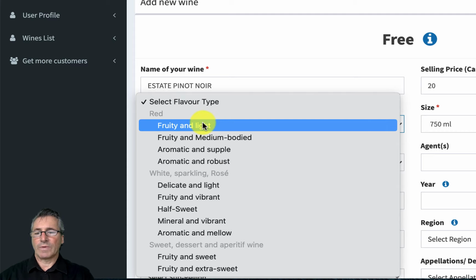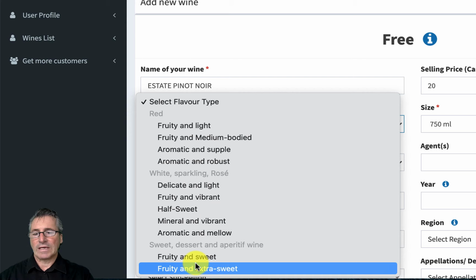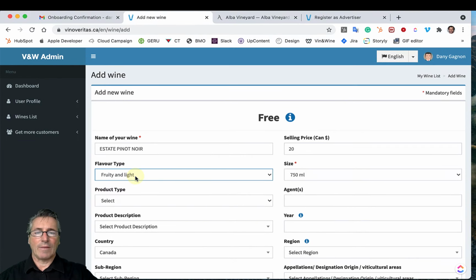For example, the Pinot Noir is fruity and light. If it's white, this is and then it's for the sweet. So that's the information. But if you're unsure, I will give you a trick to do that. So I'm going to choose this one and go back to my app.